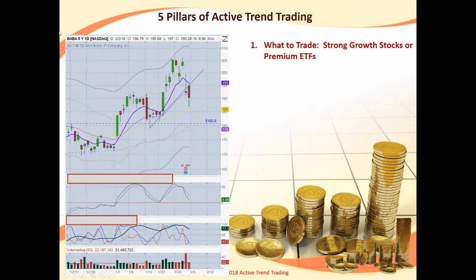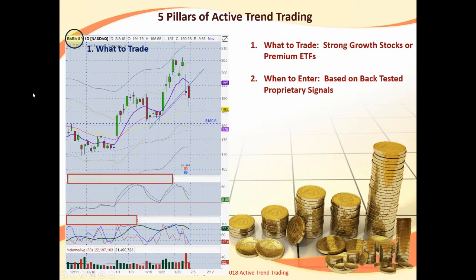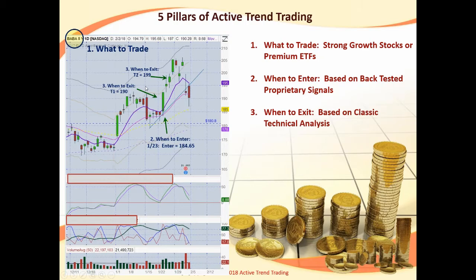So, 5 pillars of active trend trading. Here's what we're looking at. Basically, what to trade. In this case, we were trading BABA. When to enter, when to exit. We basically pulled an entry off of our regular active trend trading rule number 1, I believe, and jumped in. When to exit: we had our profit targets, and we exited at 2 different places with this BABA trade. What strategy are we going to use? In this case, we bought the stock.